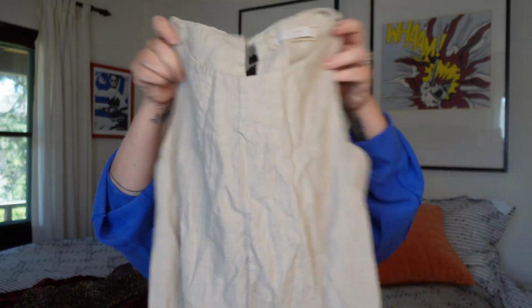But again, fantastic condition. I'll see between 25 and 32 on this, and I have no doubt that it'll go pretty quickly, even in that small size. Neutral colored linen is an easy sell.